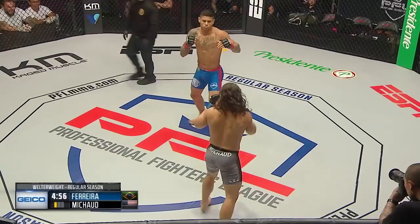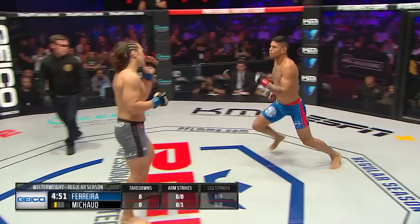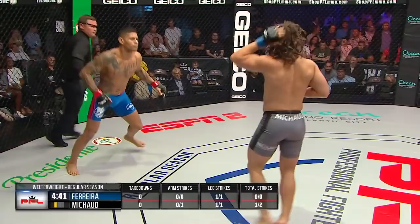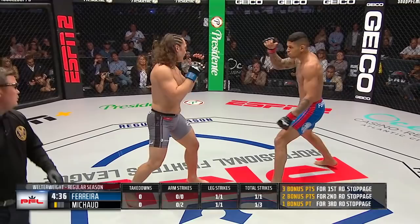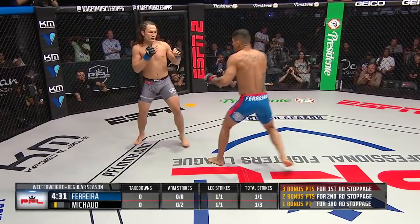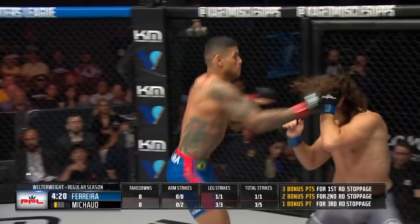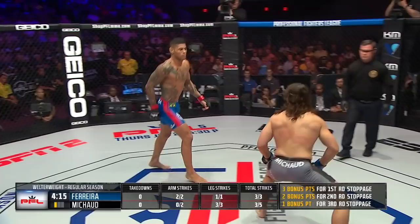Leg kick from Michaud to start it. Comes in with a three-piece, but Handesson Ferreira's footwork takes him back. Another body kick. You heard the grunt there from David Michaud. Both of them kicked at the same time. Inside leg kick from Michaud on the calf of Handesson Ferreira. I like how Handesson's keeping that distance. As Michaud moves forward, Handesson moves back. Left hand landed. Big winging punches there for David Michaud.